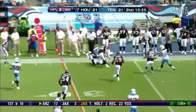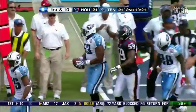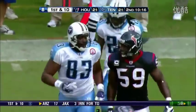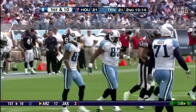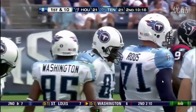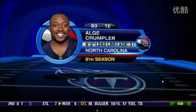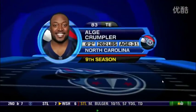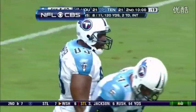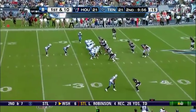Far side. Caught. That's Alge Crumpler, who's starting today at tight end for Bo Scaife, who injured his knee last week against Pittsburgh. Crumpler, formerly with the Atlanta Falcons. 14-yard pickup. Here's Alge, in his 9th season out of Carolina. He was known for a long time as the pass catcher. Now he's a pretty good run blocker. First down and 10 at the 34.